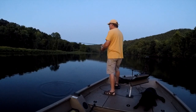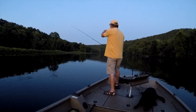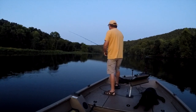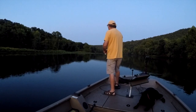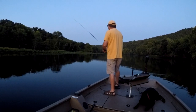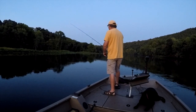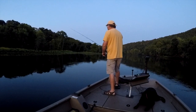Last cast. There's 1, 2, 3, 4, 5. There's a couple of geese out there. No, they're herons, sorry. The herons and the geese are herons and the deer are right next to each other. That's a little buck right there.